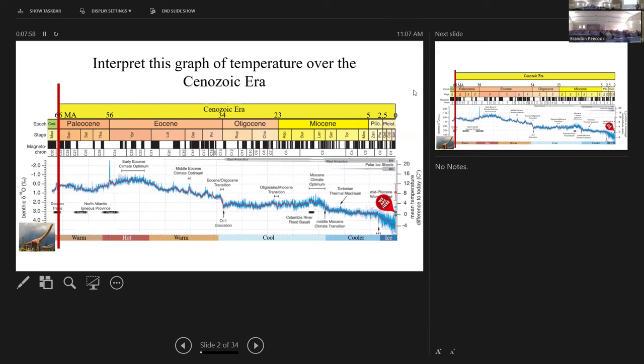All right, so what are some things people are observing, noticing? There's a lot going on here, a lot of fun stuff to talk about. There's a constant flow of highs and lows. And when we get into the Miocene, it looks like it drops quite a bit, getting cooler and starting to glaciate the planet.